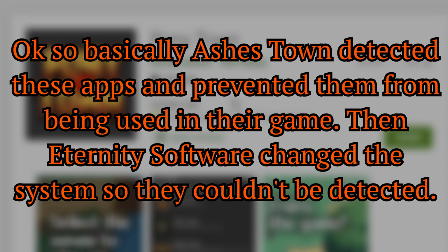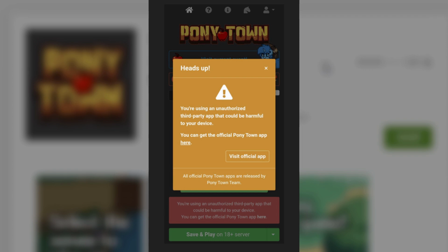So I'll put it up on screen now. Here's an image. This image has gone around a little bit as well. I've seen this on Twitter in response to Ponytown's apps and things like that when they announced it on Twitter. But Ponytown is currently detecting apps such as Eternity Software's app and some of these other fake apps and things like that. And when they detect it, they give you this message that pops up for about 5 seconds, maybe longer or whatever like that.